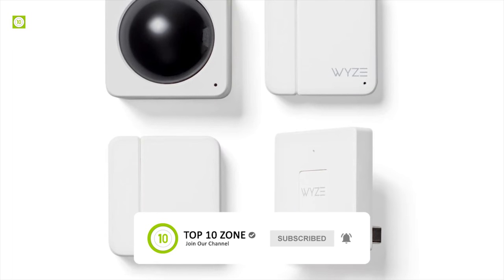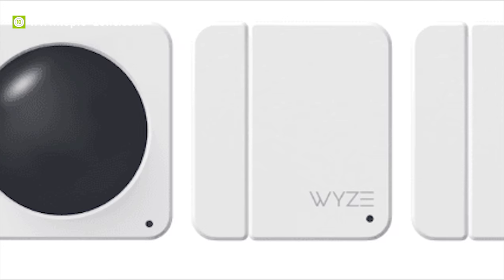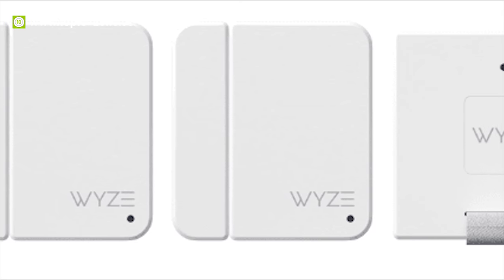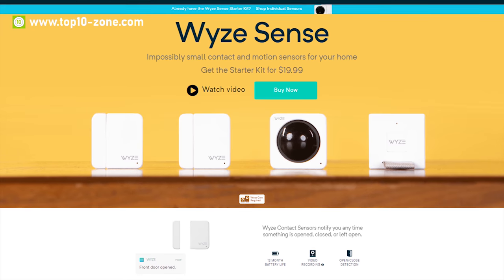If you always stay busy with outdoor activities and have less contact with your home, then the WYZE Sense is ideal for you. This product is available on Amazon at around $20.